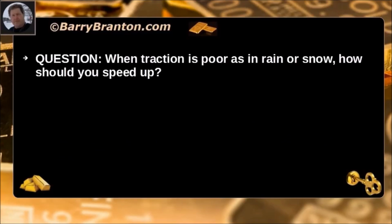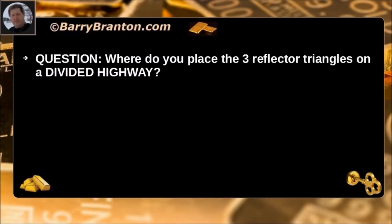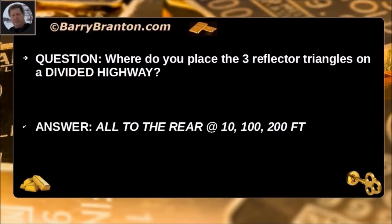When traction is poor, as in rain or snow, how should you speed up? Very gradually. Where do you place the 3 reflector triangles on a divided highway? All to the rear, at 10 feet, 100 feet, and 200 feet.